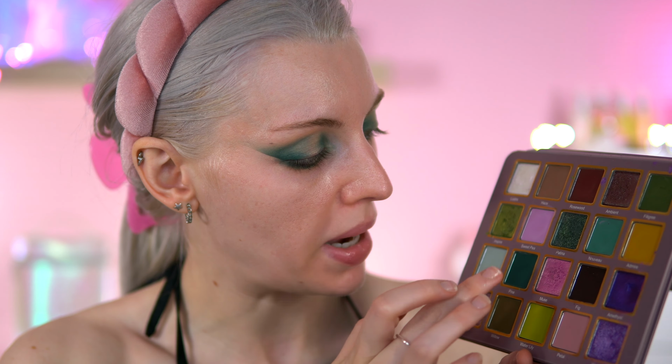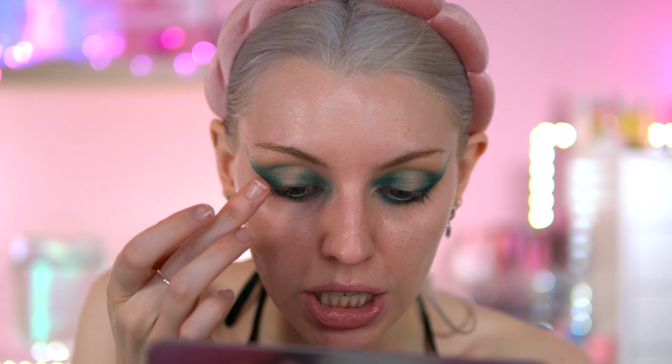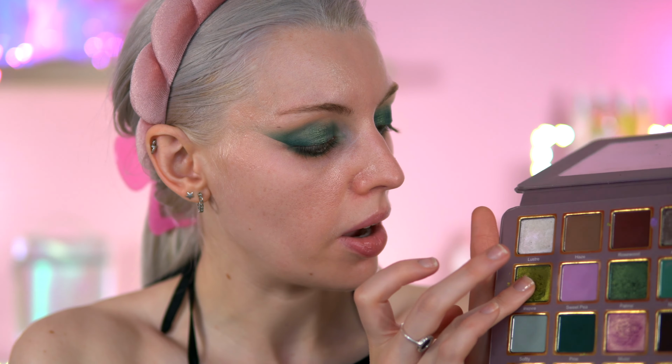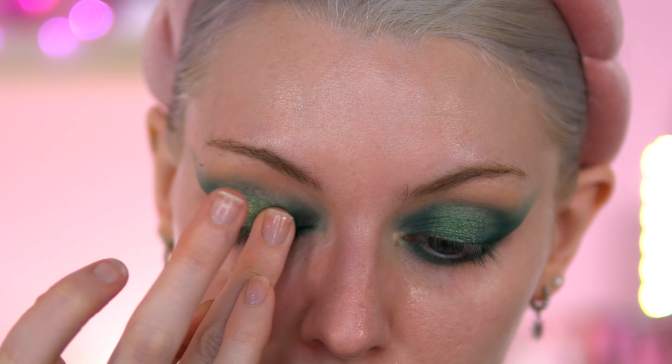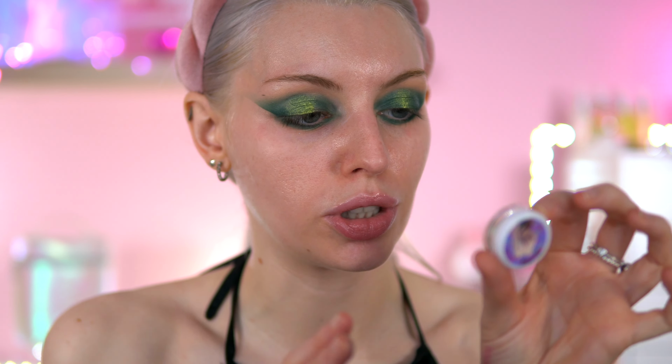So I'm gonna go into Patina, which is this green here. I'm gonna lay that in the middle and then put another shade on top. And then I'm gonna go over it with Inspire on the middle of the lid, just to give it a bit of a contrast. I've got this glitter chunk shadow thing.